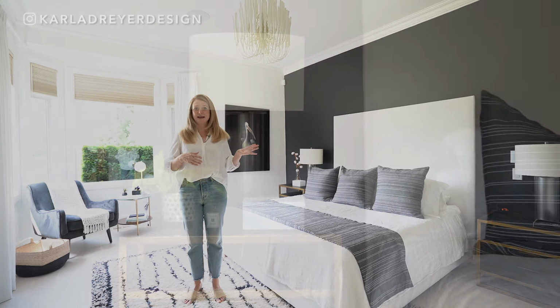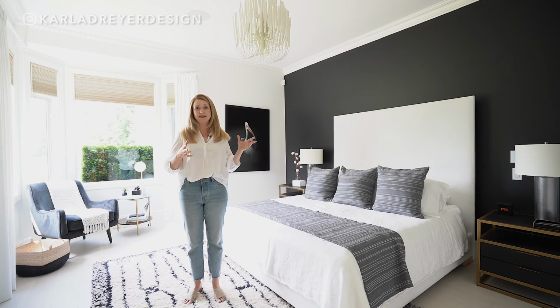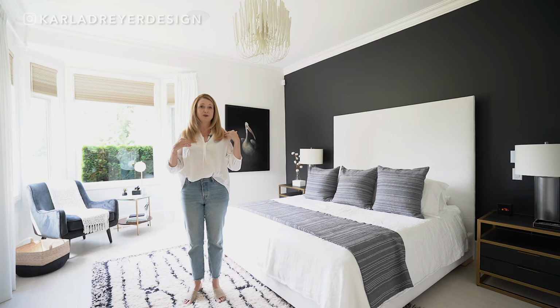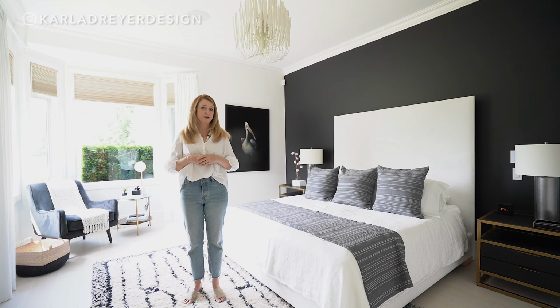The next thing was the side tables. I do usually go with symmetry, the same side tables, and we also went with symmetry in the lamps. I want to give you a little tip about bedside lamps because I see a lot of little itty bitty ones. When you are sitting in bed, the bottom of the shade should be about shoulder height, and that's going to be the perfect size for your lamp and for reading and in scale of the bedroom.